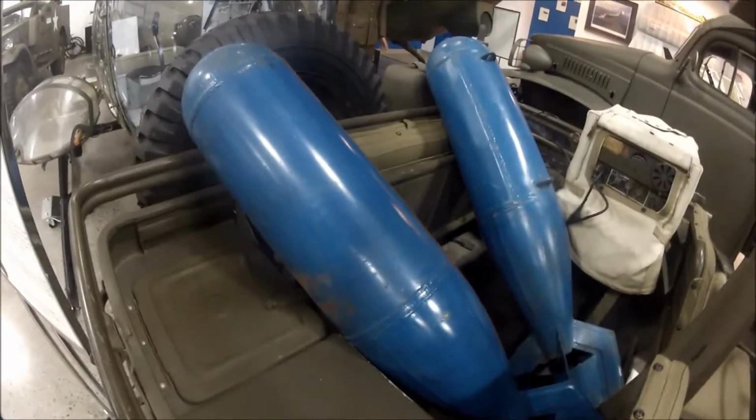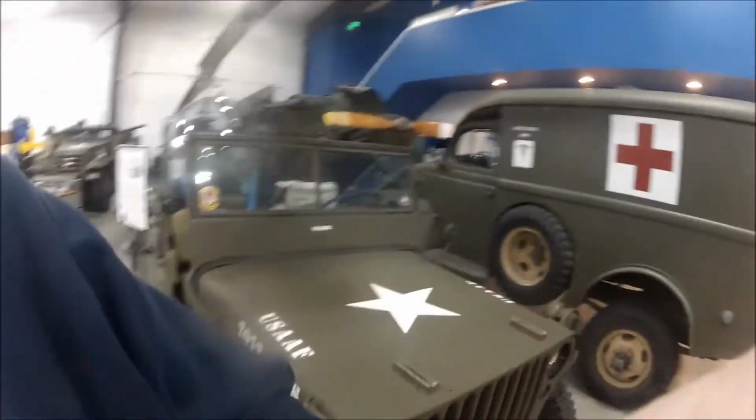Standard Jeep with a 1919, and also a carbine tucked in there under the dash. A couple of practice bombs in the back, because, you know, sometimes you just gotta move a bomb around.